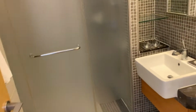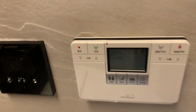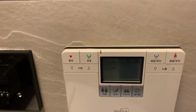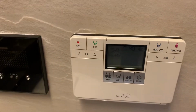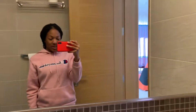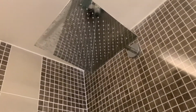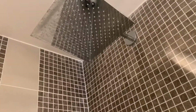All right, immediately to your right, there is a bathroom. They provide you with shower shoes and there's a toilet. The toilets are really nice. They have, I forgot the name for them, but they squirt water into your regions after you're finished. There's a nice big mirror right there. There's a walk-in shower with that shower head. I love that shower head. That is my dream shower head for my house. And then they also have the one you can remove and shower with that as well.